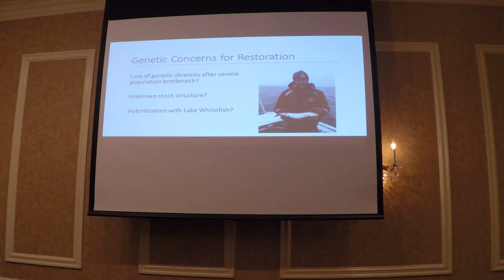And finally, we are also concerned about the rate of hybridization with lake whitefish. Lake whitefish and Cisco can hybridize and do hybridize in the wild sometimes. These hybrids are sometimes caught in the Bay of Quinte by commercial fishermen, and they call them Cisco mules. So we are concerned about, if this is a high rate of hybridization, how that's going to impact the recovery of Cisco in the future.